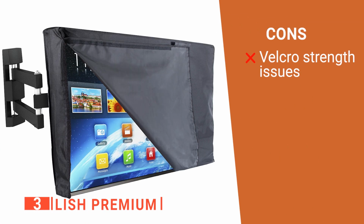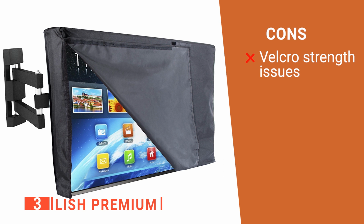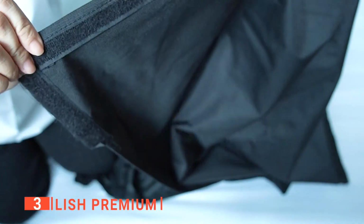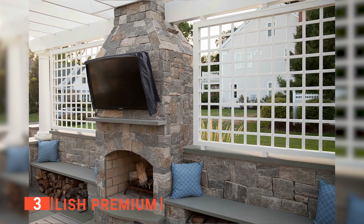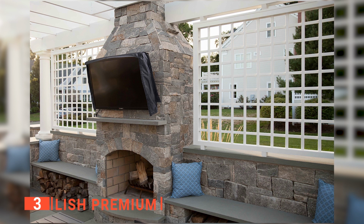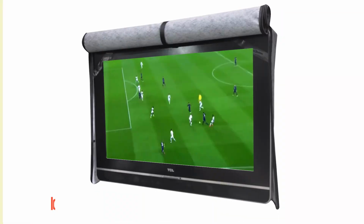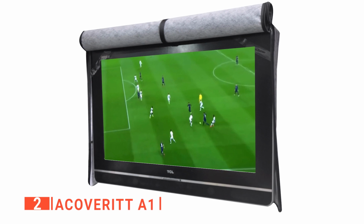However, in very windy conditions, the Velcro may not be strong enough, so you may want to add a binder clip as well. The Lish Premium TV cover is an excellent add-on to protect your TV from harsh elements. It's the ideal cover if you want to use the TV without having to remove the entire cover every single time. The second product on this list is the Acoveritt A1.